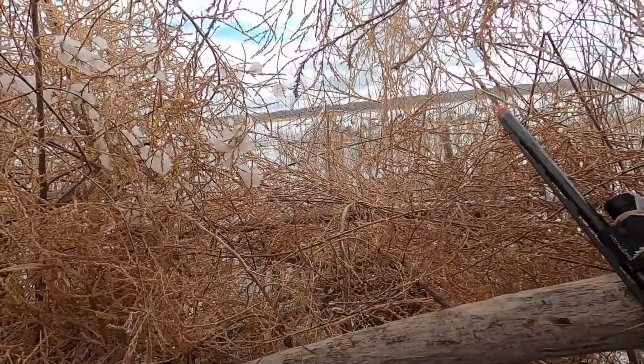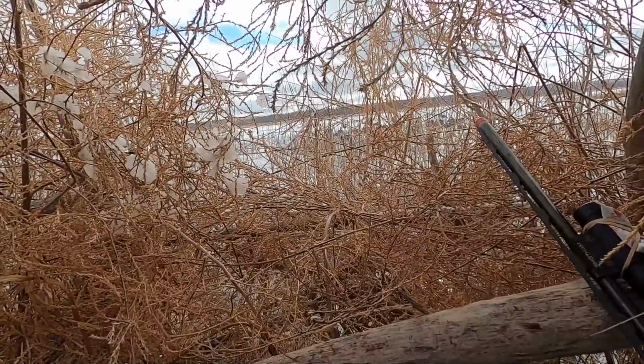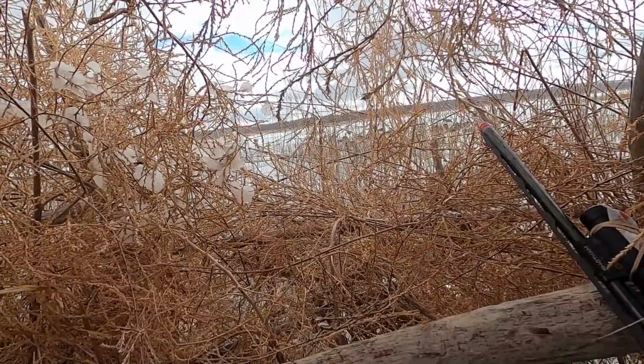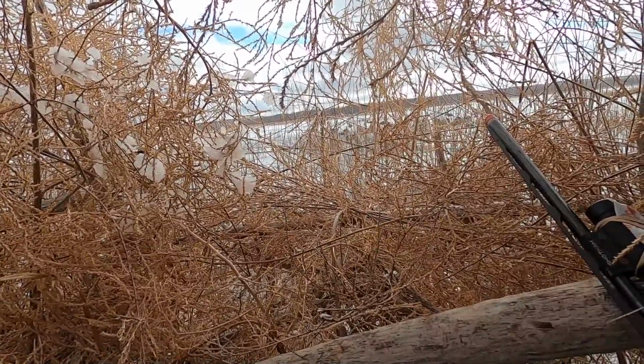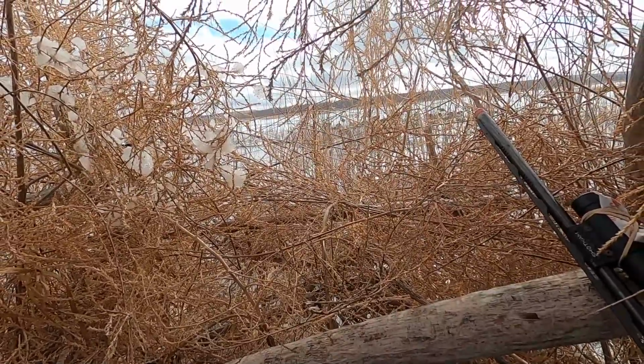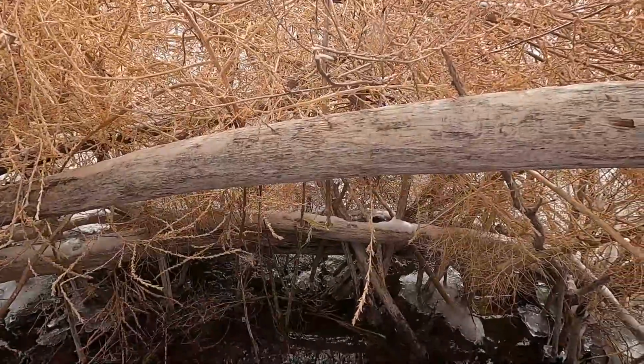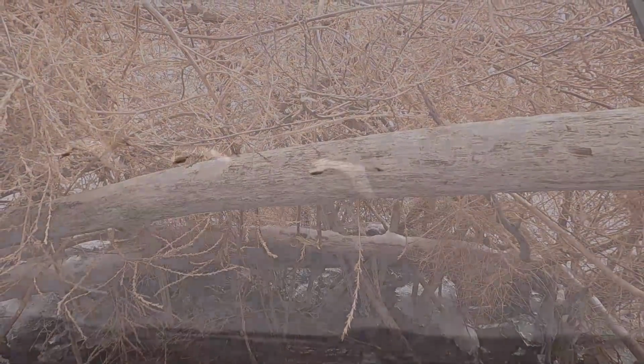I think I got duck fever, like buck fever. When you see a big buck and you just start shaking, I saw that sprig and I got too excited. And I cost myself that opportunity. Oh.